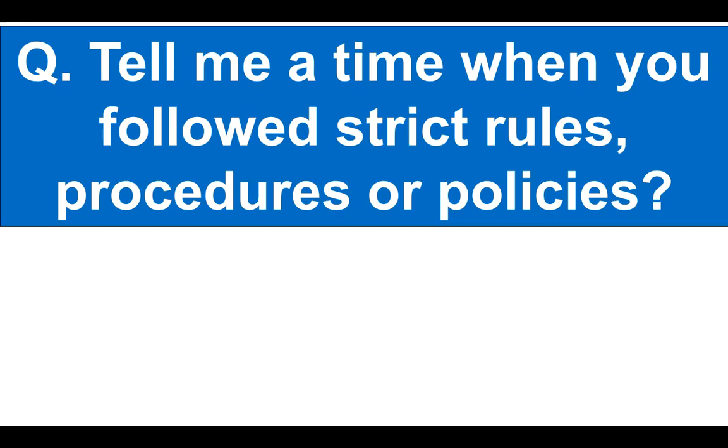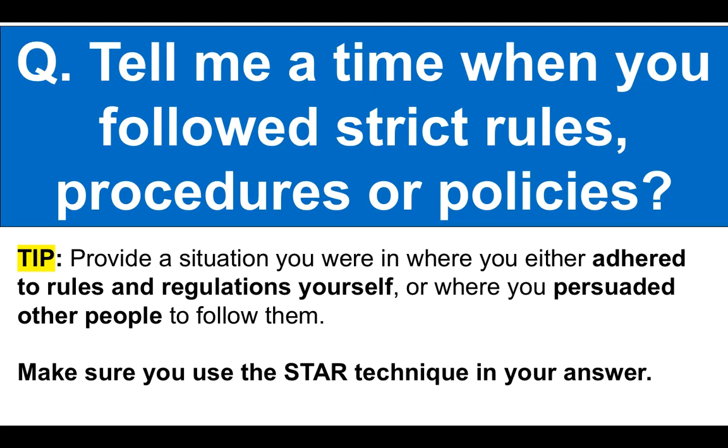"Tell me about a time when you followed strict rules, procedures, or policies." Now, my tip for answering this question is provide a situation you were in where you either adhered to rules and regulations yourself or where you persuaded other people to follow them. Again, make sure you use the STAR technique in your answer.